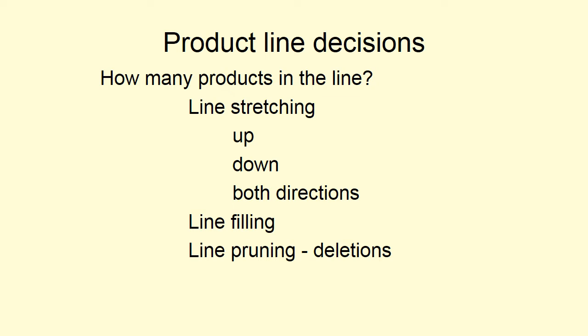There is the issue of line stretching down, that is adding one at the bottom of the line. Two problems with line stretching down. One is that it may, at the end of the day, hurt the overall image of the brand because now you have more products at the lower end of the spectrum. And then the other problem with line stretching down is the potential for cannibalization.